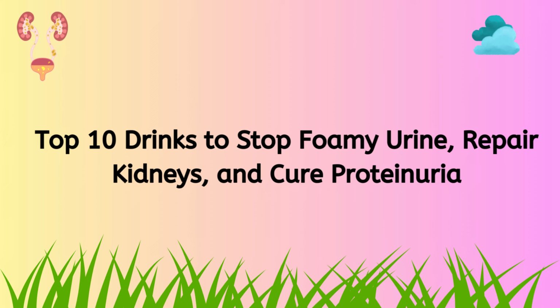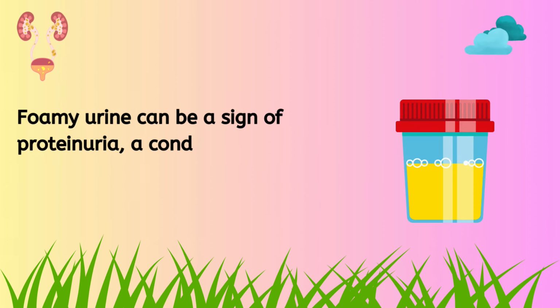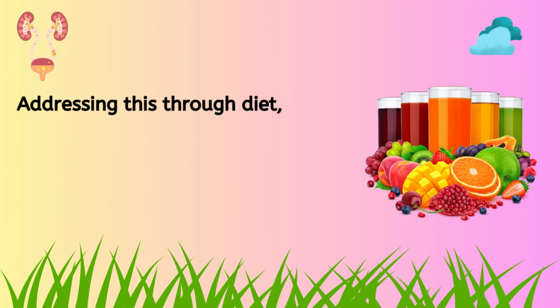Top 10 drinks to stop foamy urine, repair kidneys, and cure proteinuria. Foamy urine can be a sign of proteinuria, a condition where protein leaks into the urine due to kidney issues. Addressing this through diet, particularly with specific beverages, can help improve kidney health and reduce symptoms. Here are the top 10 drinks to consider.